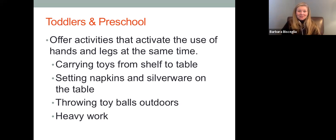Carrying toys from a shelf to a table. This is why we have our classroom set up the way we do. We think about the prepared environment and that we want them to have this movement of taking the work off the shelf, rolling the work rug, and so on and so forth. Again, I know it looks different for COVID right now, but that's the general idea behind it. When they have to set up their table or their space for lunch or snack, setting the table or setting it on their towel on the floor, whatever that looks like in the current moment of COVID, those are all really great motor activities that maybe you don't think of as motor, but they are. Throwing toy balls outside, and heavy work.